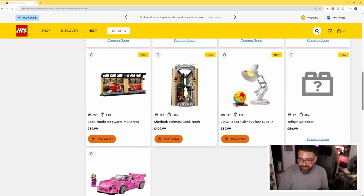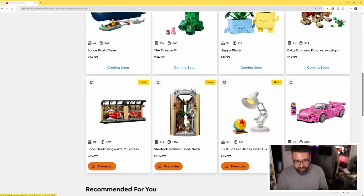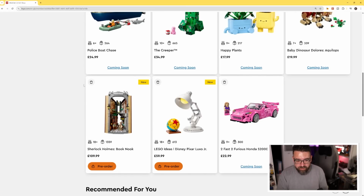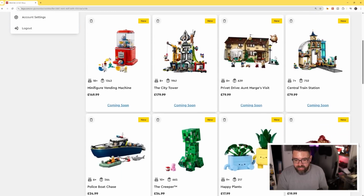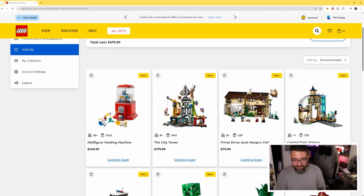Anna can buy that herself if she wants it. And I don't need another construction vehicle, so the yellow bulldozer can go. I also, as much as I like the Book Nook, I don't think I need two. I don't think I need any. The Book Nooks are coming out. We're down to 670. We've got to take out a big set. It's got to be either the vending machine or the City Tower comes out. And I really love them both.